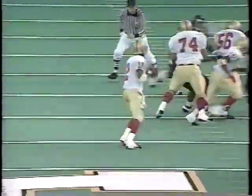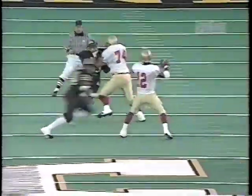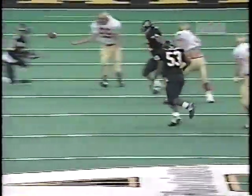Again, you see some pressure for Lester coming right up the middle. He has to kind of have some happy feet and threw off his back heel. And it was behind the tight end that time. And Harris couldn't hang on to it. Feddersen comes up, makes the intercept, and takes it back.